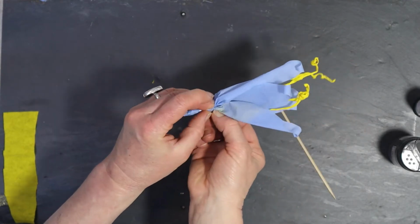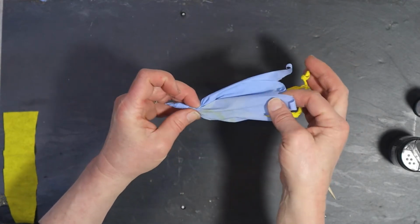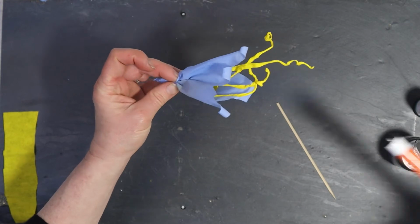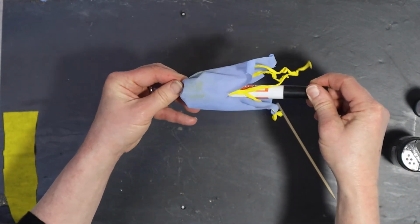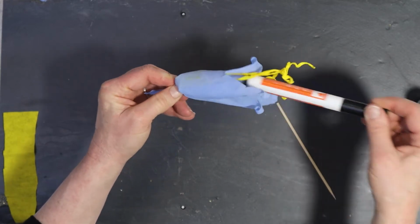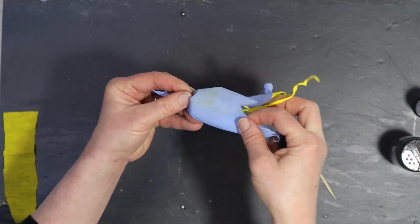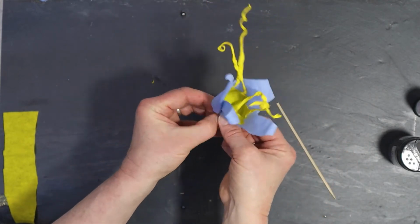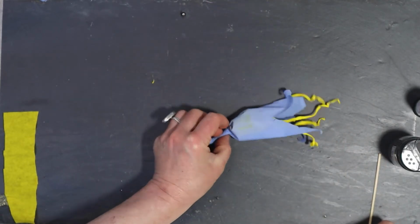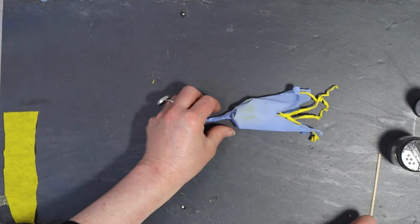And it's starting to look much more like a bluebell. And then with a marker pen, you can just get in and push that end there. Okay, and there you are. One very nice bluebell.